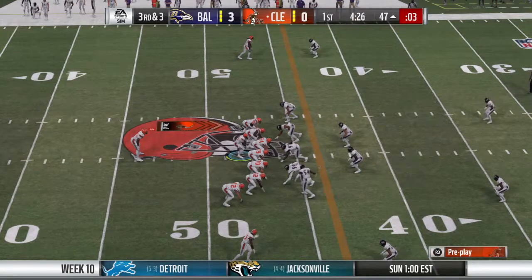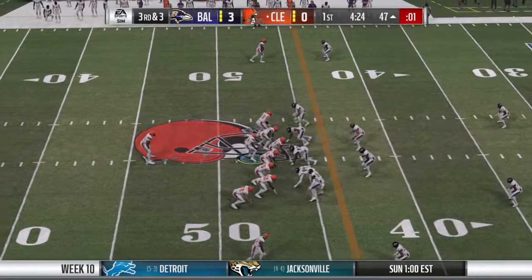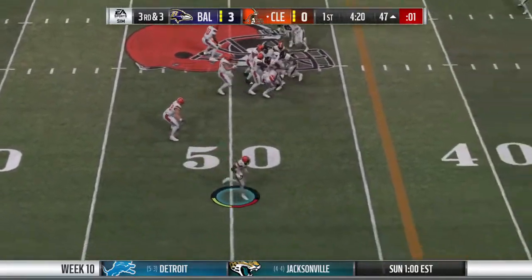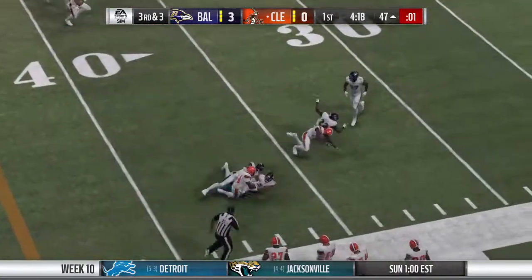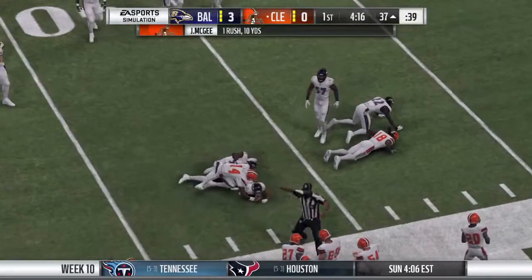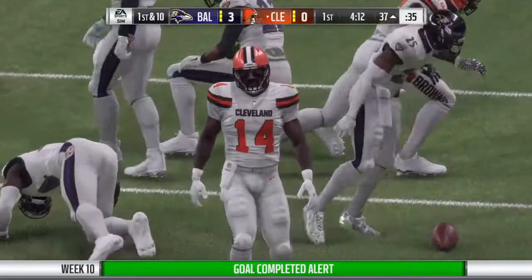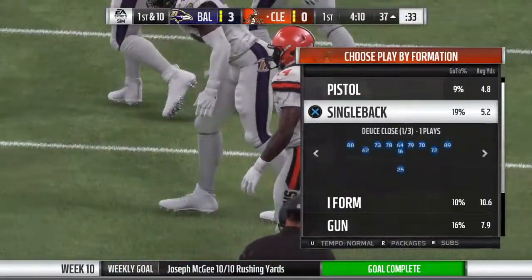Play clock winding down. They just do get the play off as he'll look to throw. He'll buy some time right. He can run for it, and he will. And he will have a first down as they get him to the ground at the 37. It's a gain of 10, and the Browns are going to get a first down.